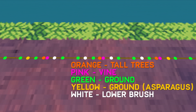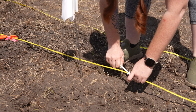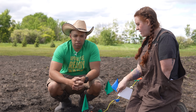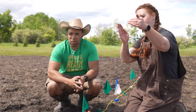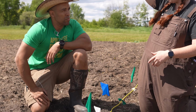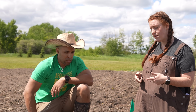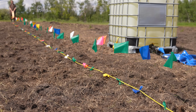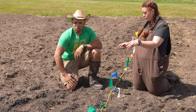The reason why I'm keeping the whites and the yellows separate is because the yellows are not good at competing. These ones will overrun the yellows if I put them side by side. So that's why I'm having patches of yellows and then patches of whites. The blue is for our mid-story, so that's somewhere between the trees and then the underbrush, so around like the 2-3 foot mark. And those are every 4 meters as well? Yeah, so it works out that everything's every 4 meters except for the greens, which are every meter, and the whites and yellows, which are every 2.